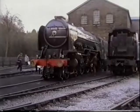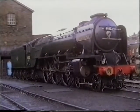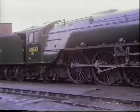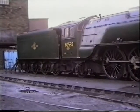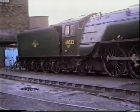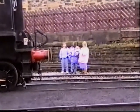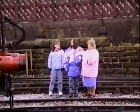Here we see Blue Peter outside the shed at Howorth. I believe it was having some maintenance done on some of the side rods. I'm not right sure, it was such a long time ago. This was at the time before it had the big accident where part of its valve gear was destroyed due to the severe wheel slip.